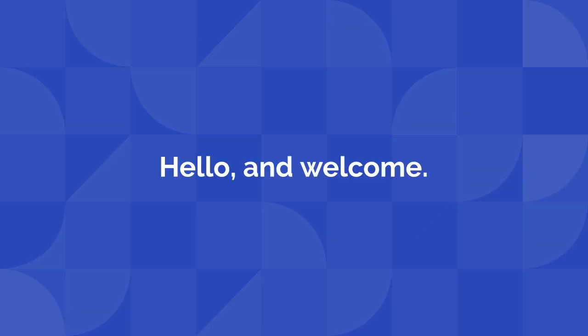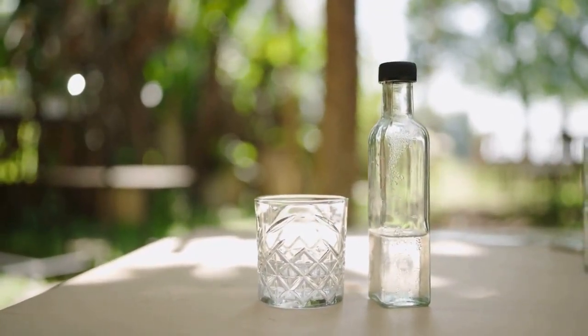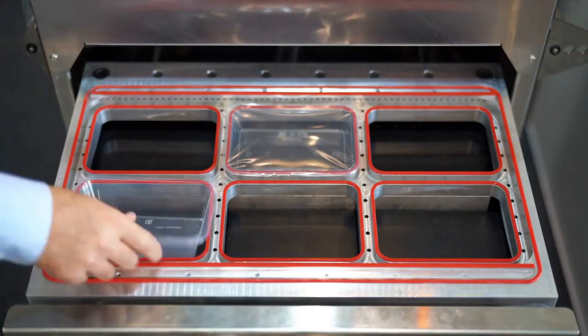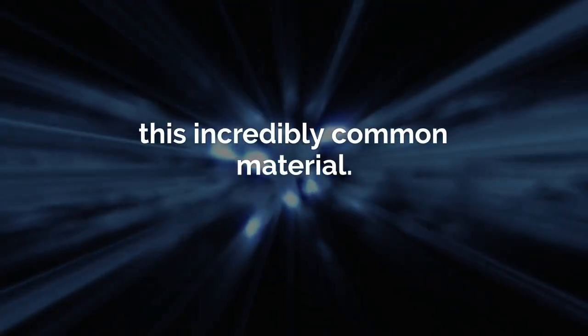Hello and welcome. Have you ever looked at a plastic water bottle and wondered how that clear, strong material is actually made? That plastic is called PET, which stands for polyethylene terephthalate, and today we are going to explore the fascinating chemical process that creates this incredibly common material.